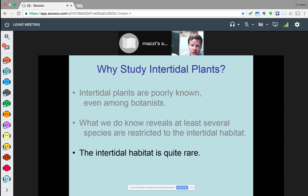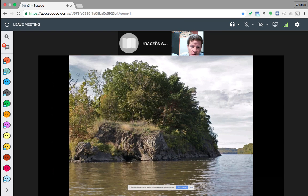Another reason for studying intertidal plants is that the habitat itself is quite rare. So for example, many locations are unsuitable because there are no intertidal zones on the river. Instead, the bedrock comes directly down to the river, as we see in this scene.